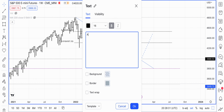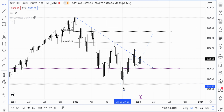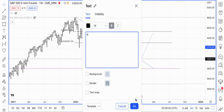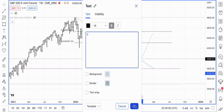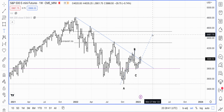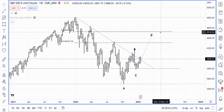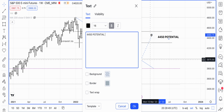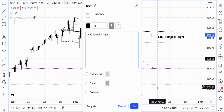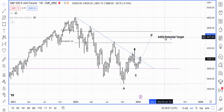So this is the 1-to-1 projection, A, B, C, and D. So what we're looking at is 44.50 potential. Let me just make it small cap as the potential target because of the ABCD.